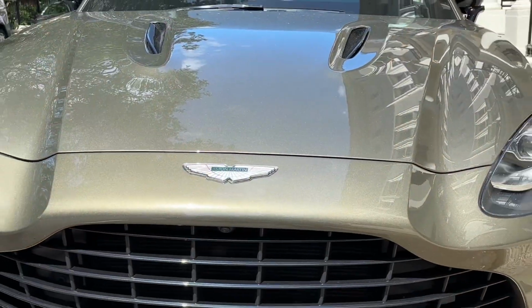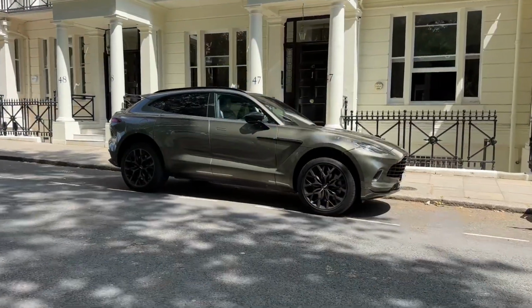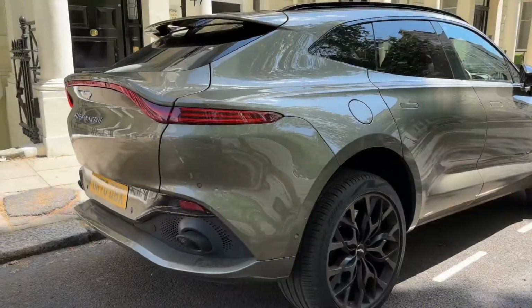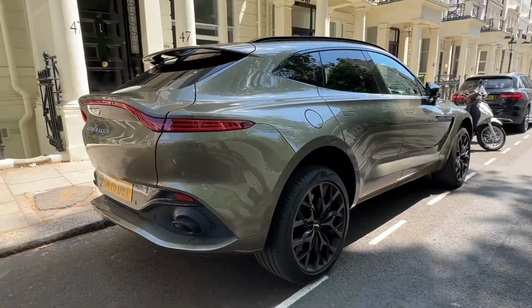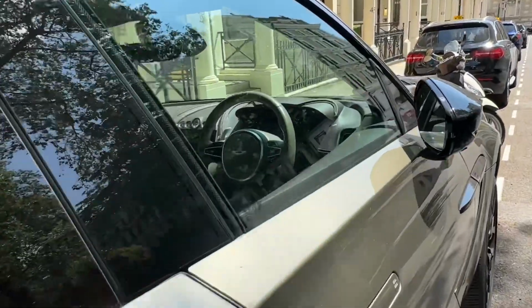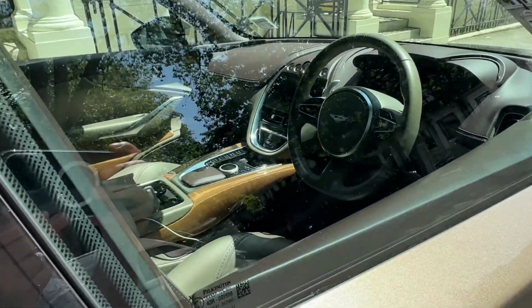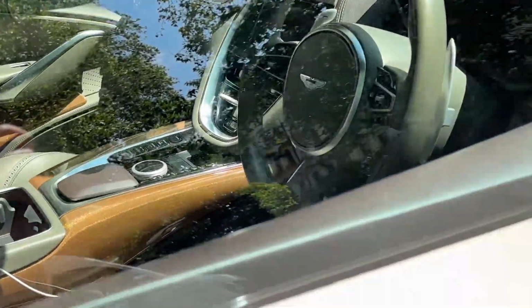Yum. Now to something a bit more, I was about to say classically British, but not really. Contemporary British, absolutely. The Aston Martin DBX. Look at that ducktail. I love it. In this sage green, it looks super elegant and smart. And that interior looks delicious. I just want to hop in and drive it.